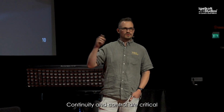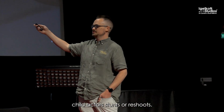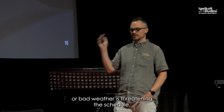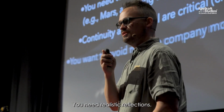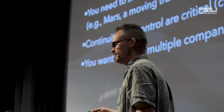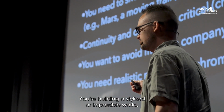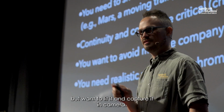Continuity and control are critical. Child actors, stunts or reshoots. You want to avoid multiple company moves or bad weather is threatening the schedule. You need realistic reflections, chrome, glass, water, that green screen can't deliver. You're building a stylized or impossible world, but want to light it and capture it in camera.